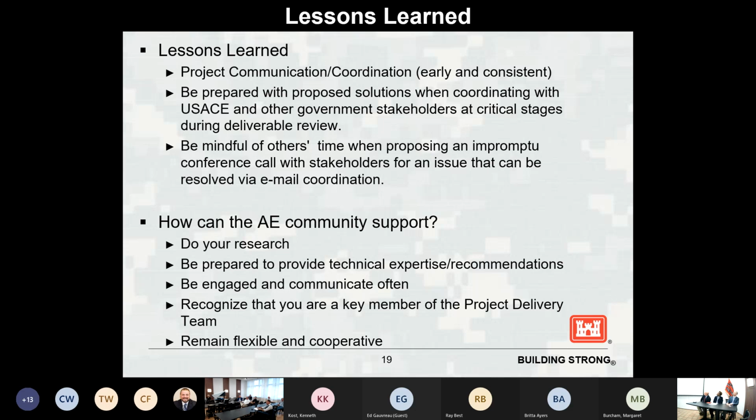Sure. So again, this is kind of a Q&A opportunity. I want to hear from you as well, like where the government can be helping in this process. A couple of these bullet points I'll take credit for, as far as lessons learned in our virtual realm this past year, and moving forward, even not virtual.